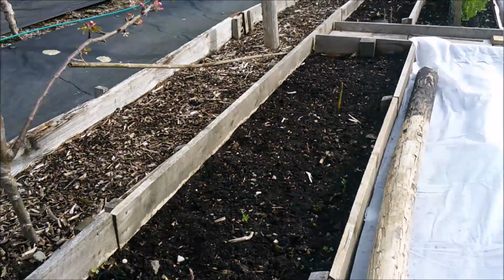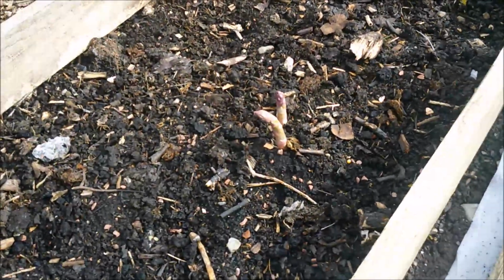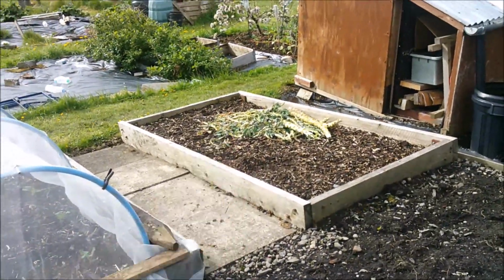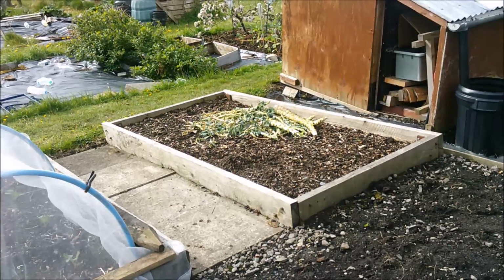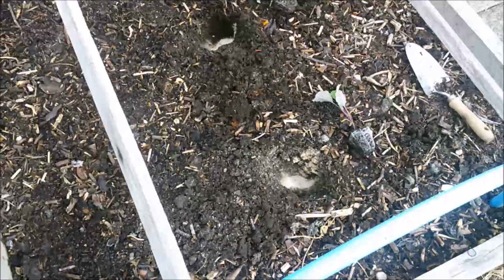And we've got some asparagus. I had been harvesting it slowly. Some nice spears coming up. So what I'm going to do is clear that and then prep this bed and get the purple sprouting broccoli planted. Right, so I'm just using this frame as a temporary thing really.